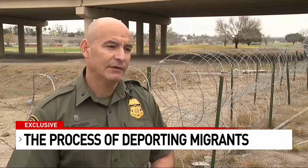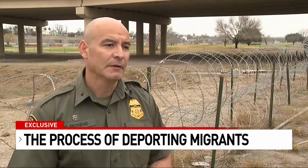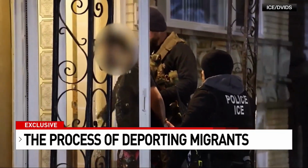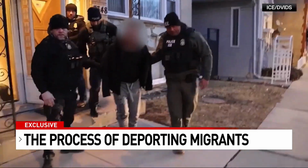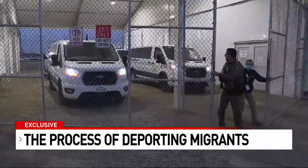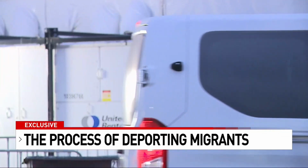Those that do have a criminal history are processed accordingly and turned over to ICE for further detention and processing. Immigration and Customs Enforcement, or ICE, can hold them longer while they investigate their records and determine if they can repatriate them to their country of origin. This morning, those without a criminal record are being placed on buses and sent to one of the bridges in Eagle Pass, Texas.